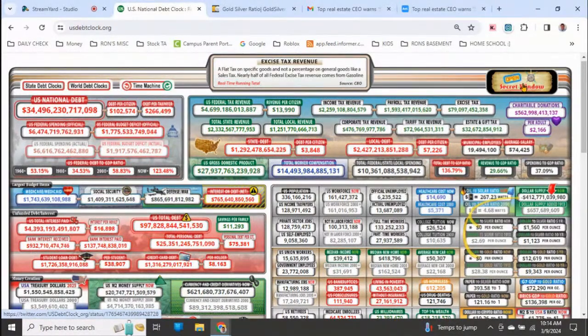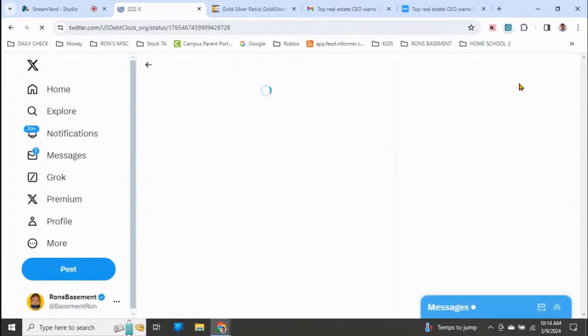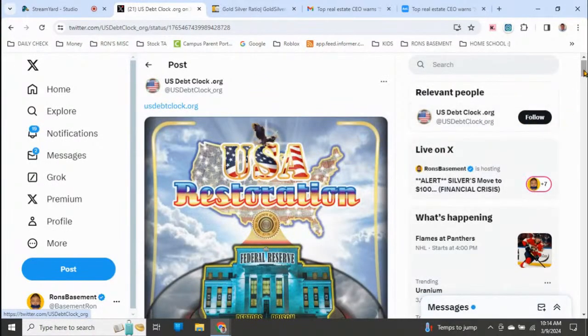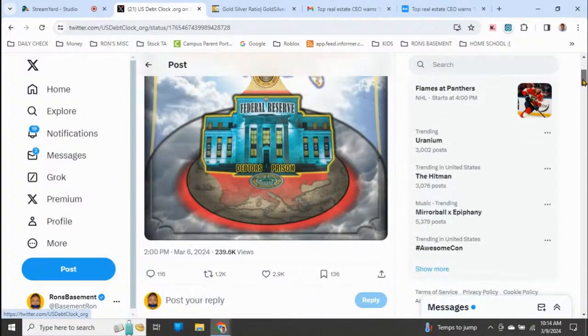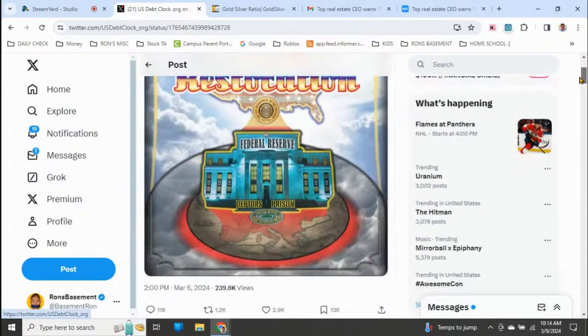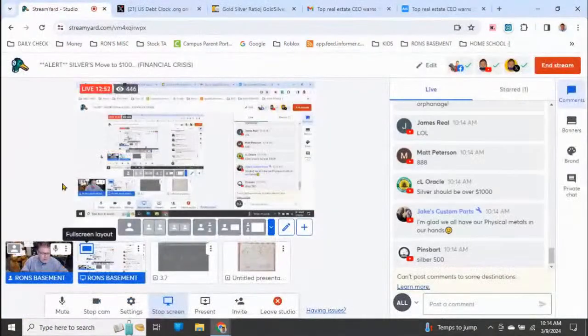Okay, let's open the secret window. What do you say? I don't really know what this means. Open. Oop. This is going to be interesting. Okay. U.S. Restoration, usdebtclock.org, debtors prison. Oh, that's interesting. So they have the United States, they have a picture of the Federal Reserve, and in the basement is the debtors prison. All right, let me come back to you guys here. Let's move on. Things are getting interesting.